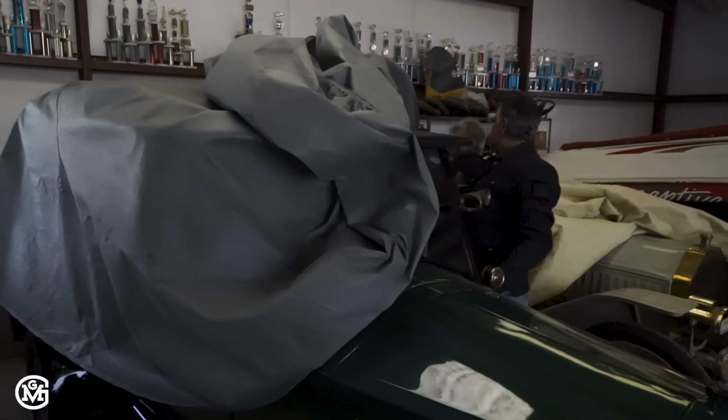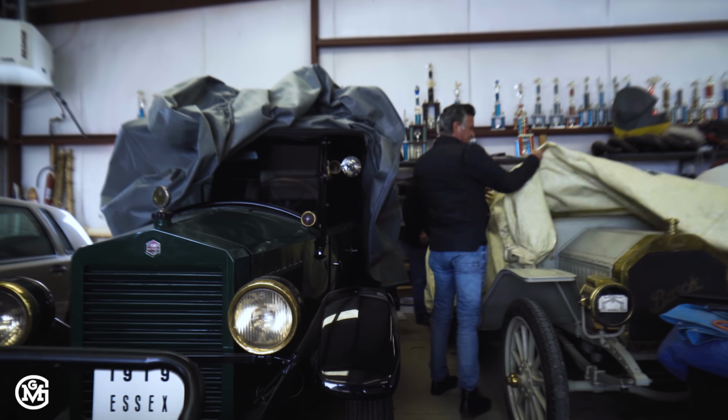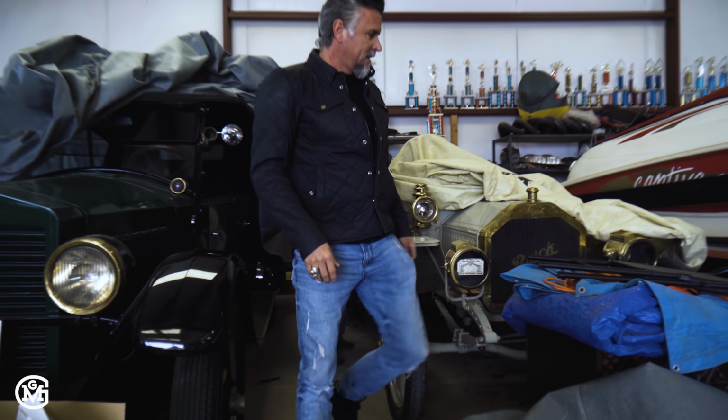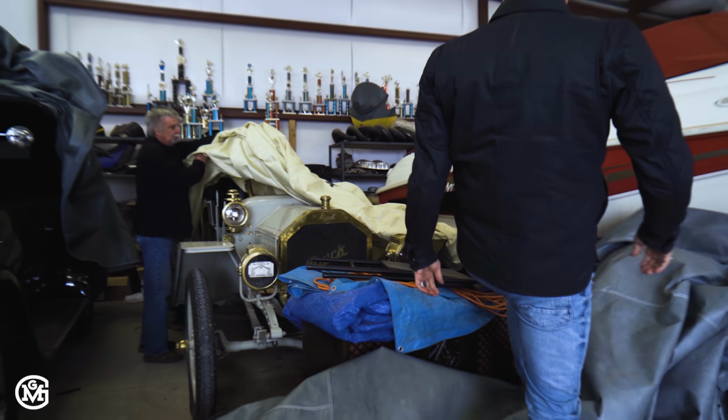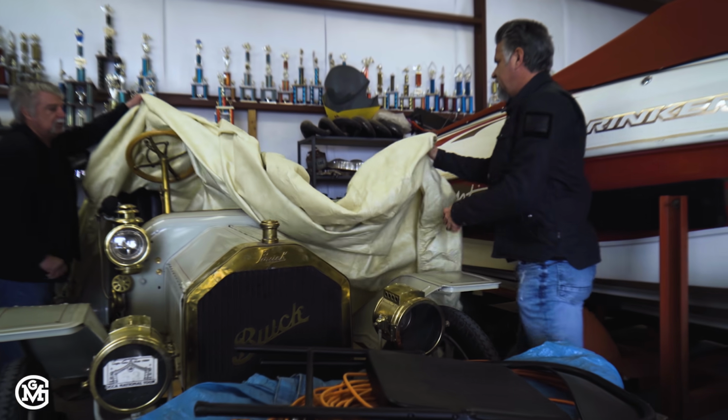If you know how to operate a tractor, right? If you know how to operate them, yes, exactly. This is super cool looking. This one here is the real cool one. Get it off the fender here.